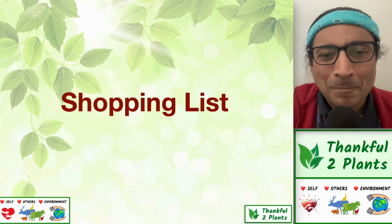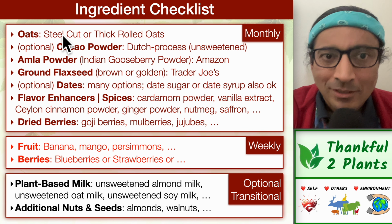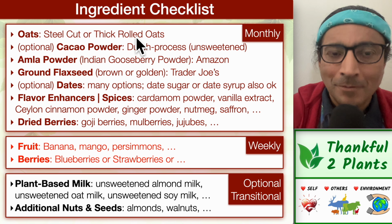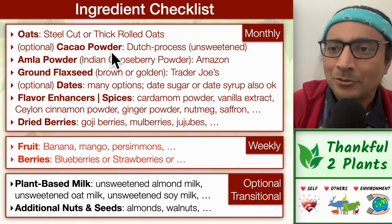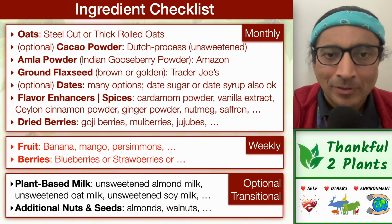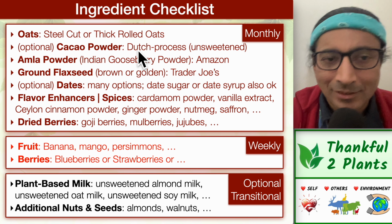Okay. So what is the shopping list if somebody wants to do this? We start with oats, steel cut or thick rolled oats. Almost every grocery shop will have it. Cocoa powder, if we like the cocoa powder variant of it, but there are many other ways to make it tasty also. Okay, and we can pick either of them, the Dutched or the undutched.